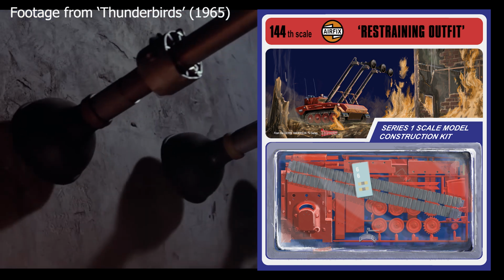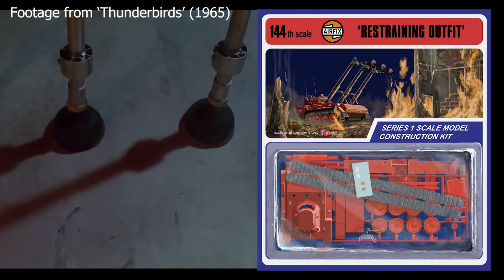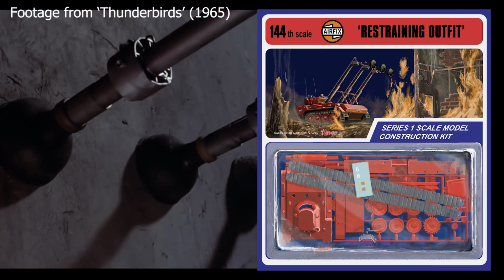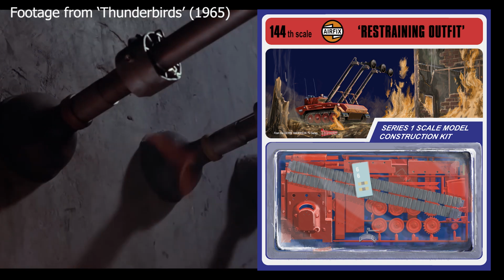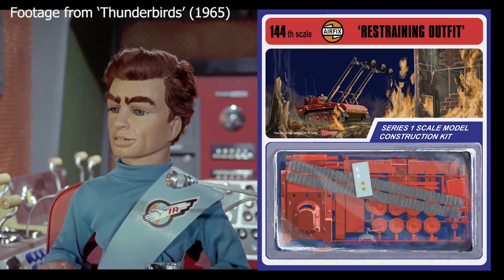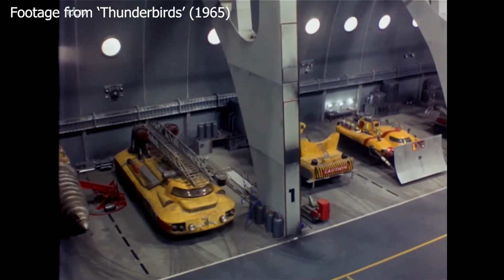In the episode, Scott refers to it as the restraining outfit, which I think is maybe a little bit colloquial, like get the paddy wagon kind of thing. So that's why I put it in parentheses, the restraining outfit, because it is what it's called in the show. Unlike most things in Thunderbirds, or most International Rescue vehicles, it doesn't say on it what it is. They took great care to write on the side what it was.